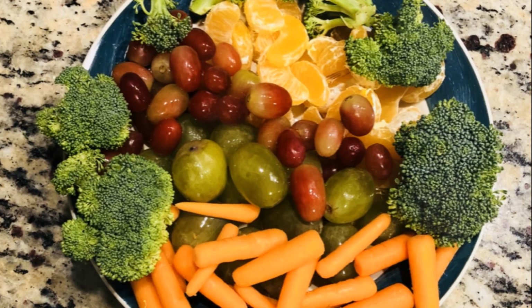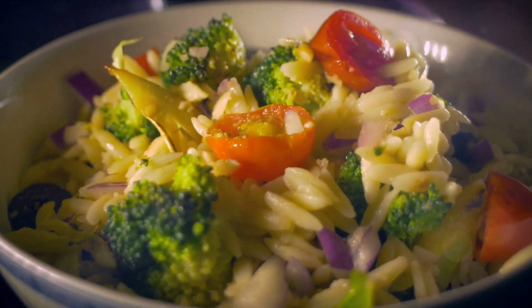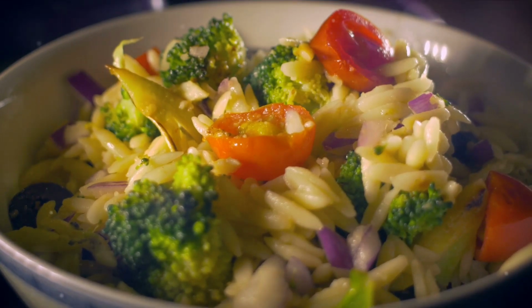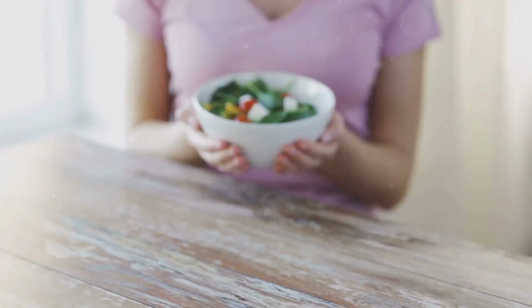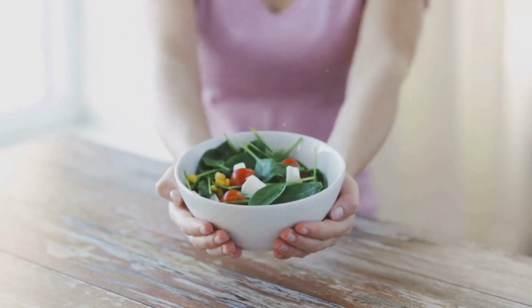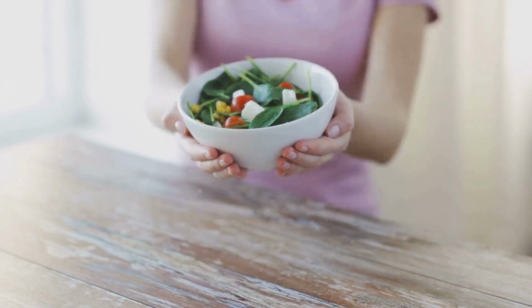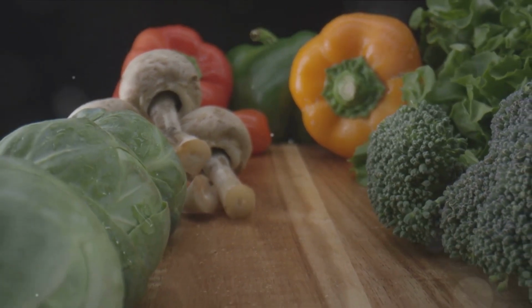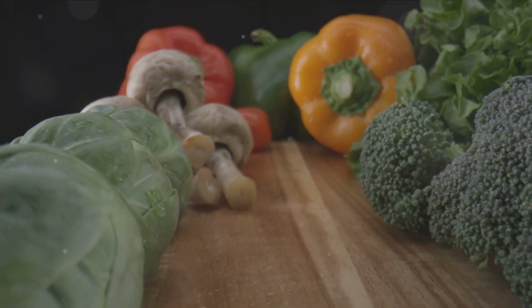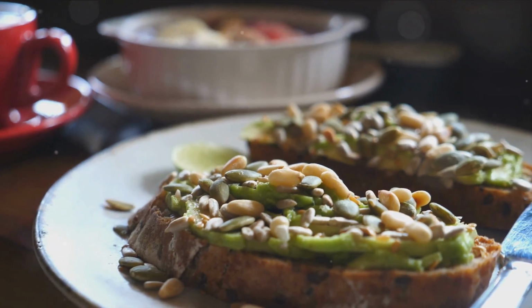Next up, carbohydrates. They are your body's primary energy source. When you work out, your body taps into this energy to fuel the exercise. Without enough carbohydrates, you might feel lethargic and unable to perform at your peak. Choose complex carbohydrates like whole grains, fruits, and vegetables, which provide a steady release of energy and keep you fueled throughout the day.